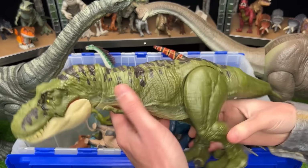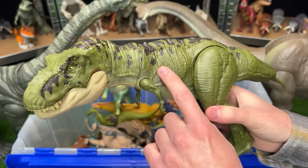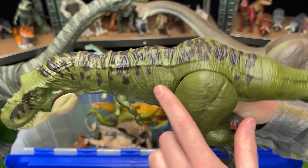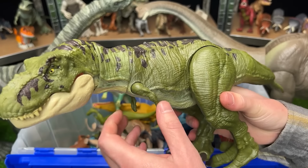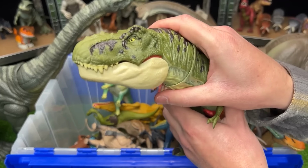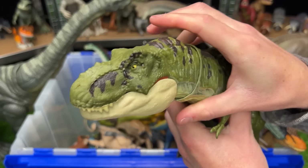This next theropod is another T-Rex. This one's pretty special because it comes in a dark green coloring with the black accenting on top, which is pretty unusual for the Jurassic World figures. And its entire body is posable, and of course you can chomp the jaw with the button at the top of its head.